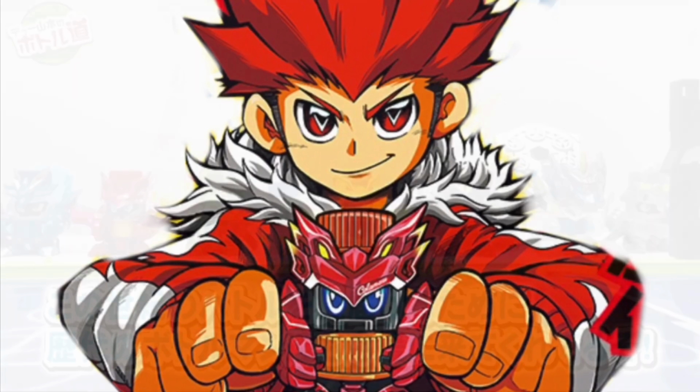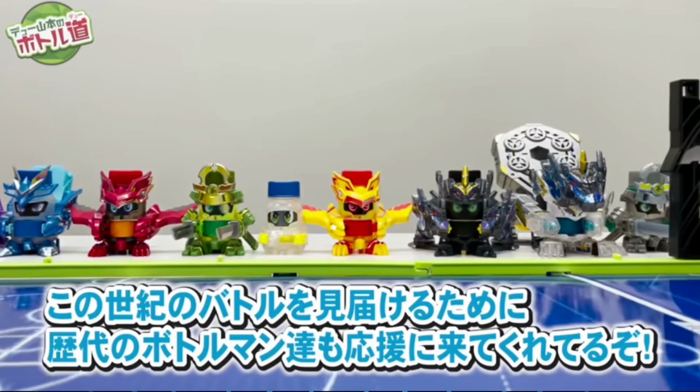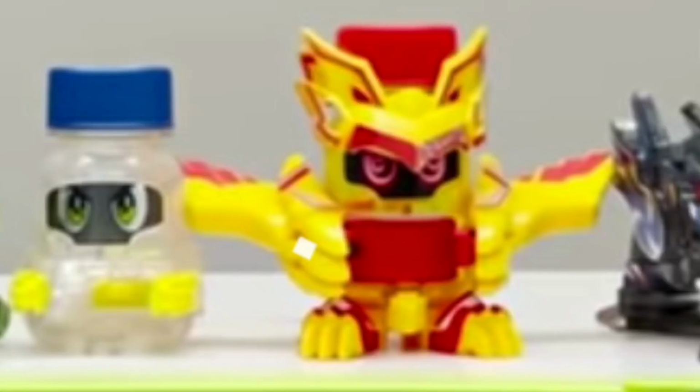So we're going to start off with this image here, and this is actually from one of the recent YouTube videos published by Takara Tomy, and it's got, I guess, just a comparison with a bunch of different Bottlemen, and you'll notice two that really stand out. Firstly, in the middle, between the Prototype Core and Fujin Black, we actually have that Deca Vita promotional Colamaru.